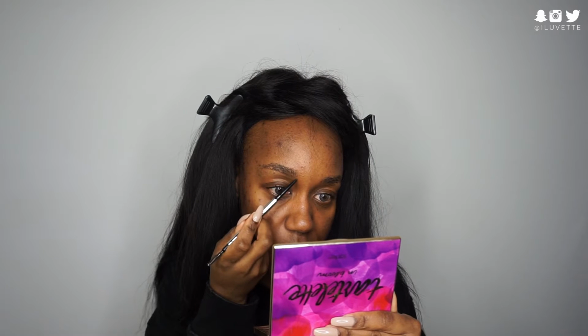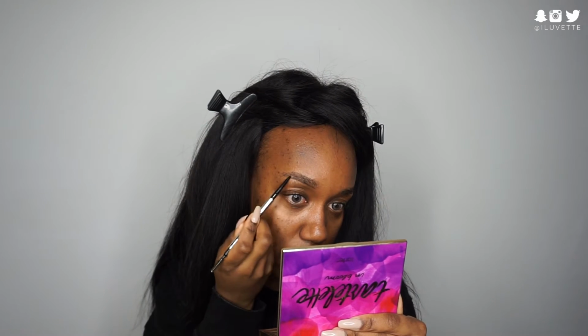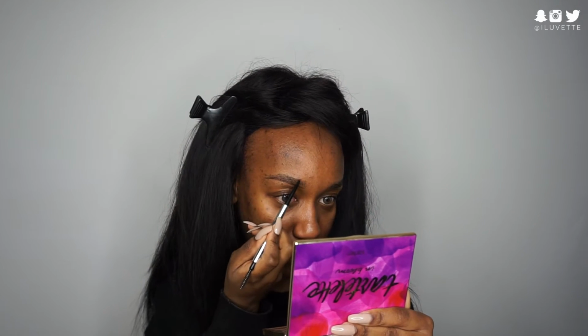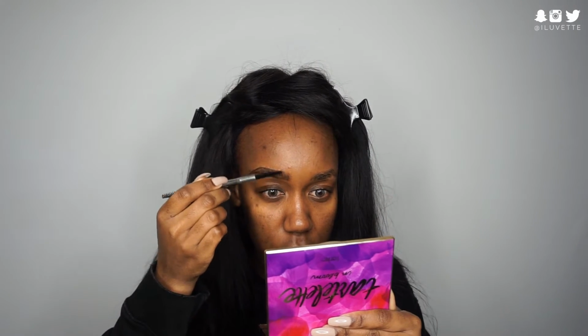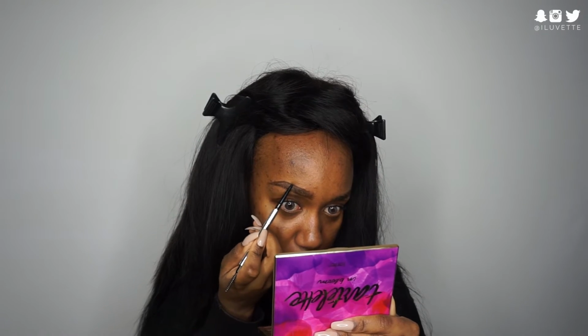So my eyebrows have been changing quite a lot. I did just get them threaded, which I haven't done in years, and I think that is what I'm going to be doing going forward until I get the shape that I actually want. Brows are such a struggle for me. So I use this pencil mainly to just outline and then detail the front of my brow, and then I go and fill in with the brow duo.